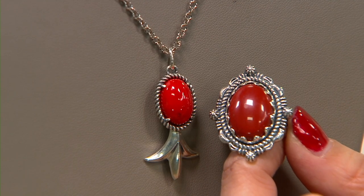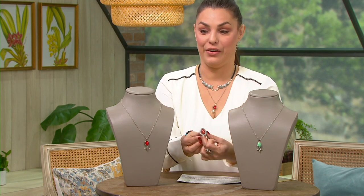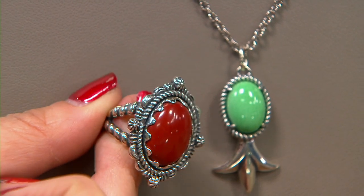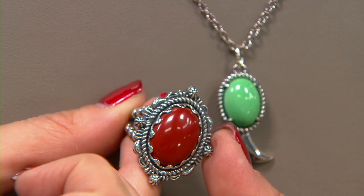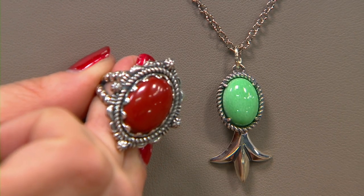Well, I always say Mother Nature's the original artist. So all of the gems that come from the earth look great together. Everything looks great together. Look how pretty this looks, this ring with the variscite. So beautiful as well. So, the red coral, we started with 24. Now we only have 12 left in the red coral.